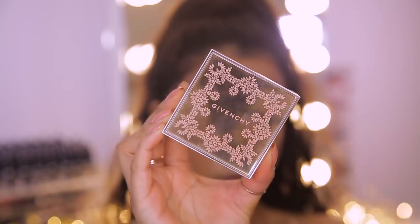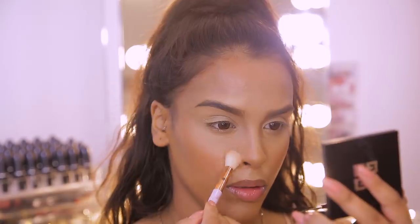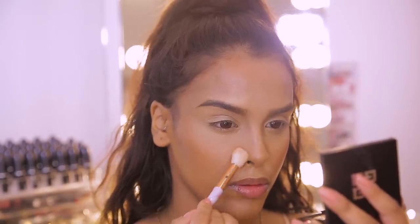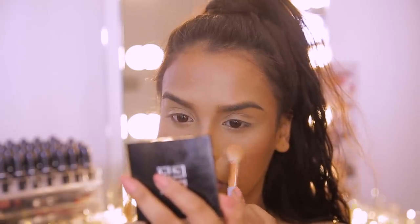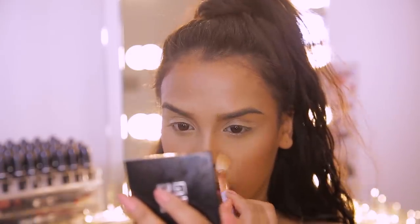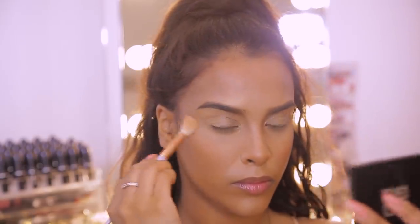So I'm going to take just a little bit of this, and then I like to take a fluffy brush and just pat it, just dab it. Don't buff, because I don't want to move all that liquid underneath that we spent so much time doing just to cover up our dark circles. Just pat it and let the powder absorb into the liquid, and it will create a really nice flawless finish.